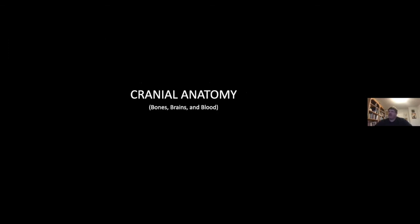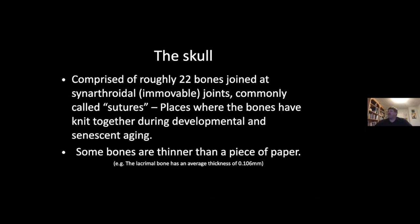So we're going to talk about cranial anatomy, bones, brains, and blood. This should be, to some extent, review for some of you. Some of this will be new. Some of this should be familiar material. The skull, the human skull. We're talking about humans here, by the way. I don't always say human every time, but we are talking about humans throughout this talk.